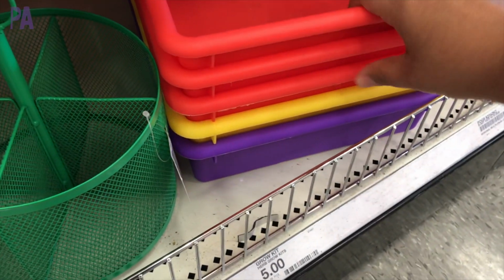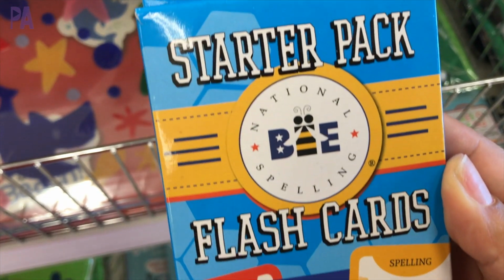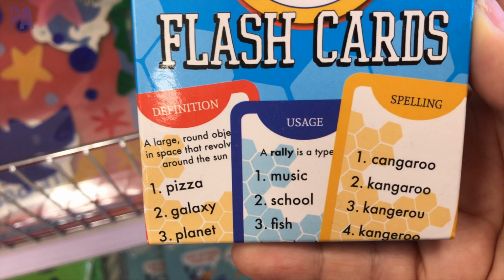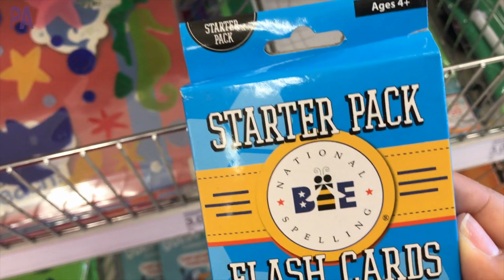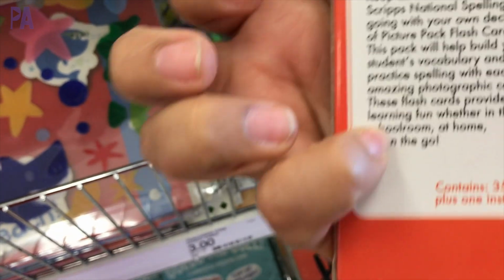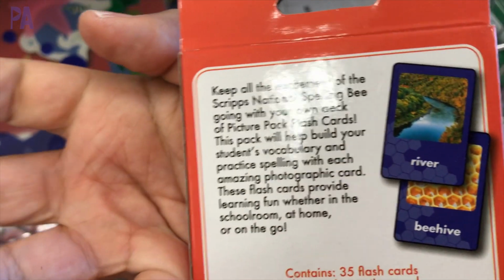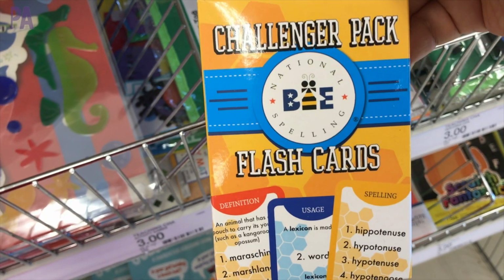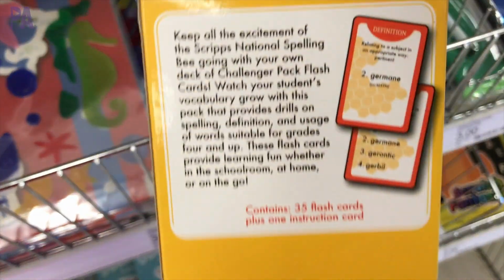These were around last year and we like them a lot. I'm going to show you some new flashcards that I haven't seen before. They're more of your question trivia packs, and we had a couple of different themes. This one is a picture one where you look and find the picture and you're building your vocabulary and spelling. This one looks like a National Spelling Bee theme one, and this one has winning words for more vocabulary too.